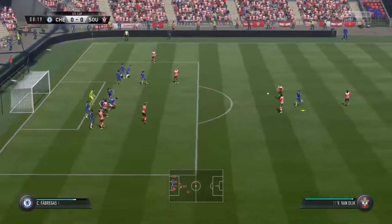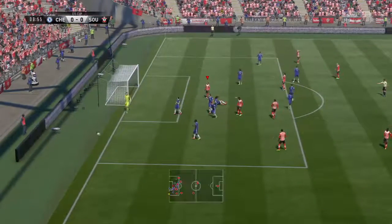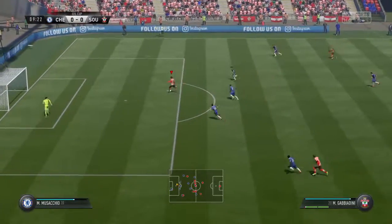Tries to punch it away. Going for goal! Oh, he had a real go. Well, you can't knock him. He was in the right place at the right time. Just couldn't provide the finishing. Must be!